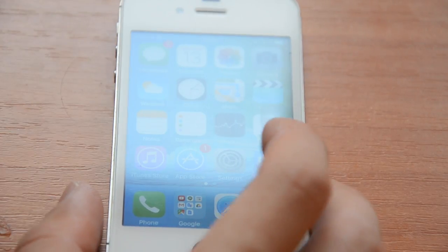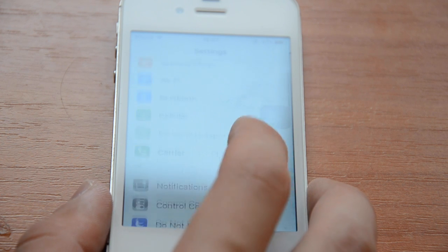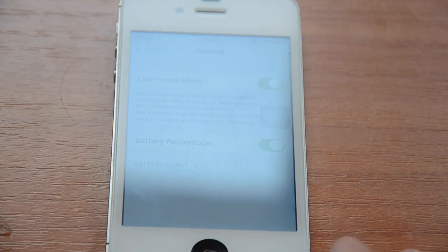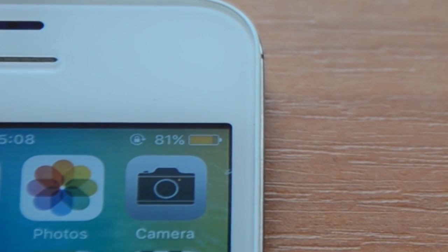Next thing I want to talk about is low power mode. It can add 3 hours of battery life to an iPhone by cutting down the features that drain battery. It turns off automatic mail fetch, disables background app refresh, disables motion effects and disables animated wallpapers.